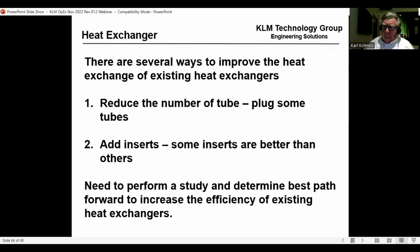There are several ways I can prove it. I need to go run a study, determine if I'm in laminar flow or turbulent flow. An easy way to do this, and I've done it several times, go plug some tubes. Plug 5% of your tubes. You might have to plug 10% of your tubes. Your efficiency of that heat exchanger just goes up 30%. It goes up quickly. Add some inserts. I've got inserts I like and inserts I don't like. Some inserts foul pretty high. You need to perform a study on your heat exchangers, determine the best fast forward to increase efficiency of the existing heat exchangers. Sometimes I can increase them. Sometimes you can actually pay to replace them. With these pictures, you could pay to replace some heat exchangers. Actually could.